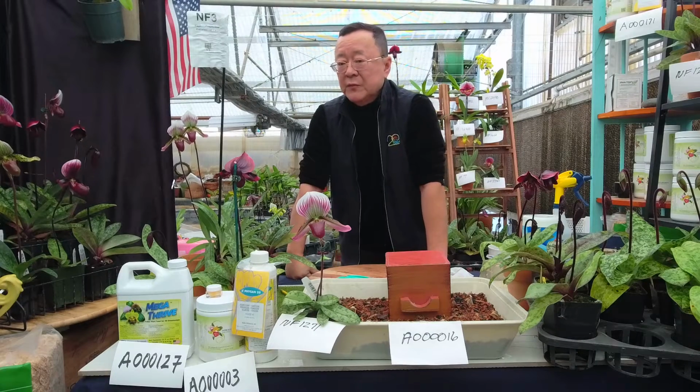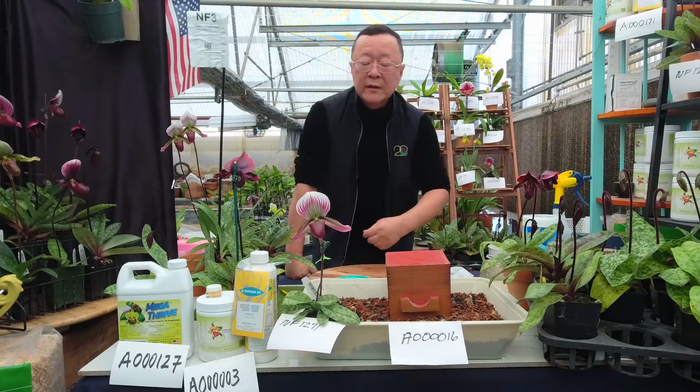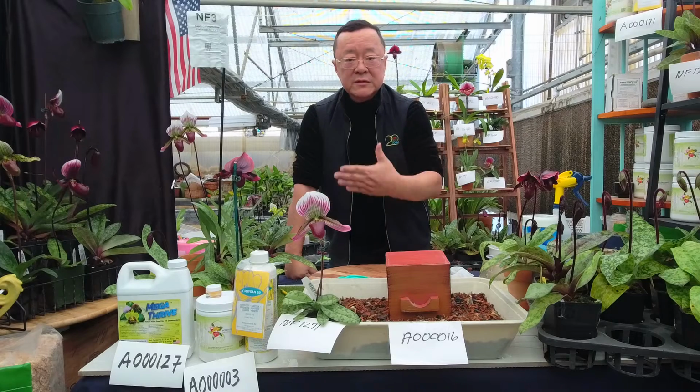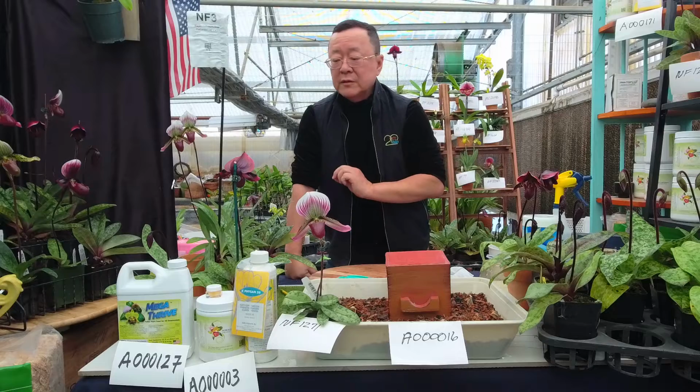So a lot of times, if your Paphiopedilum lasts too long and you want to repot the plant, divide the plant, or just conserve the plant, cut them off and use it as a cut flower.